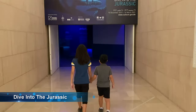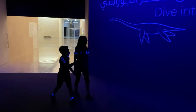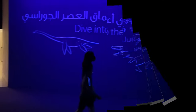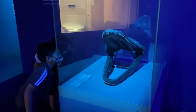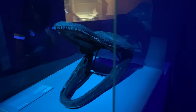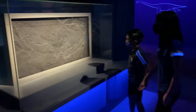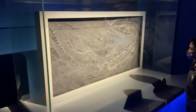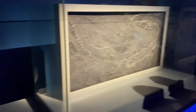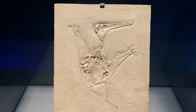Dive into the Jurassic brings together immersive CGI films with original fossils and replica casts from the Natural History Museum's unique marine fossil collections to bring the ancient seas to life. The exhibition takes visitors on a journey beneath the waves to meet the amazing creatures that inhabited the oceans 200 million years ago, at the time when dinosaurs ruled the land.